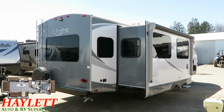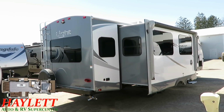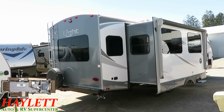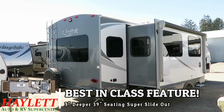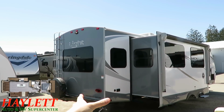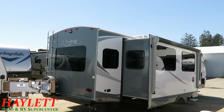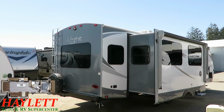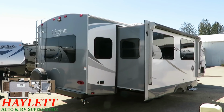Now, not only is this slide on the door side with all those beautiful windows letting in all that flood of light, and you get to see everything around you, guys, but it's also deeper. This is a 39-inch deep slide. Normally, you're going to run into 24 to 36-inch deep slides. Now, if it's a seating slide like this, it's usually 3 foot. This is 3 foot and 3 inches. That extra 3 inches gives you that extra living space inside, and it helps keep the furniture from protruding too much into the floor plan.